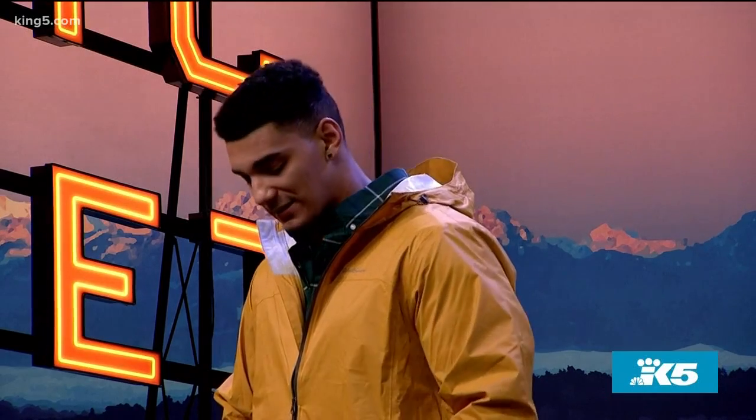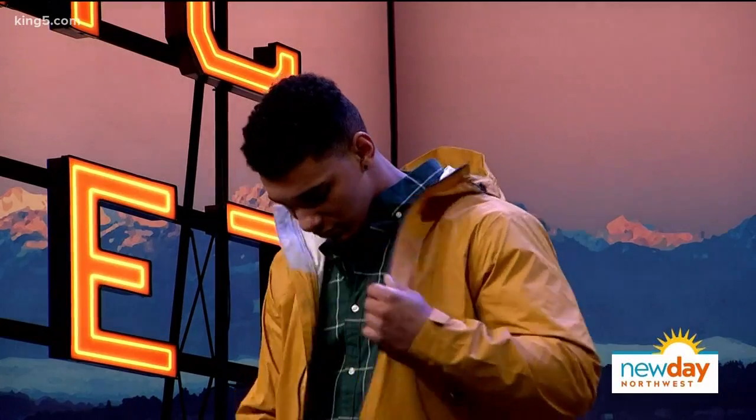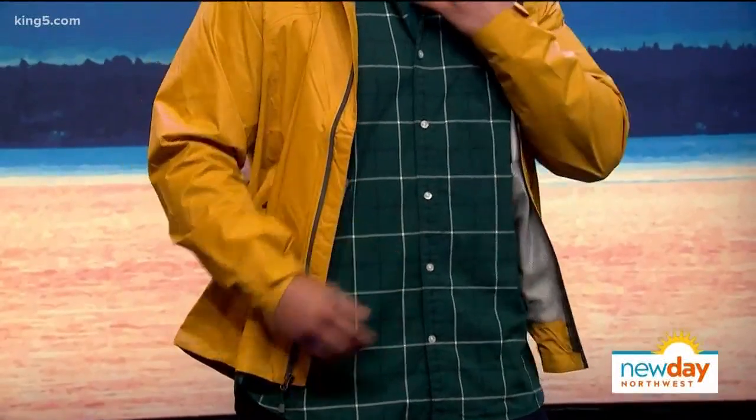So I love this piece from Eddie Bauer, and underneath it we have a great green plaid shirt from Gap, and I layered it over a green t-shirt.